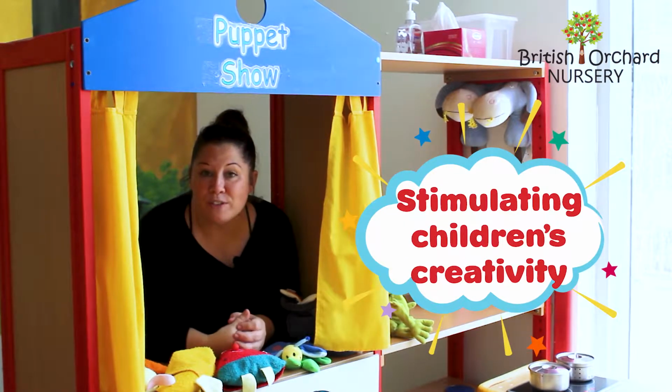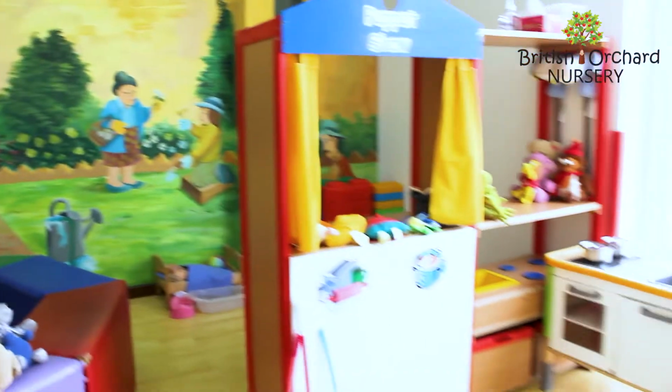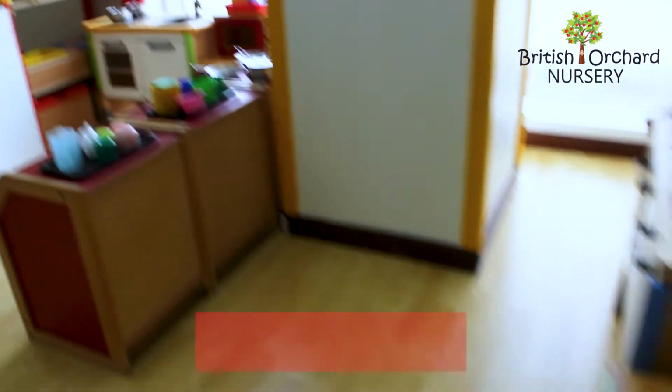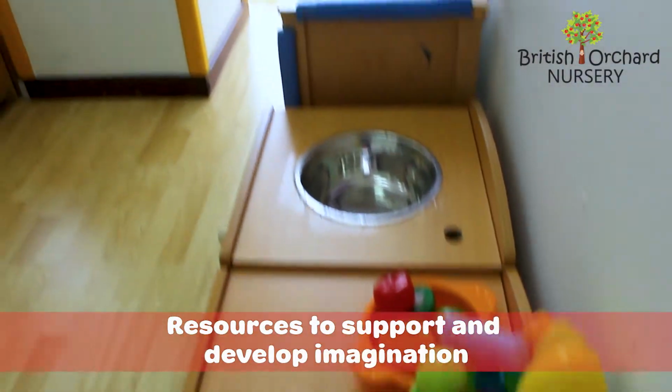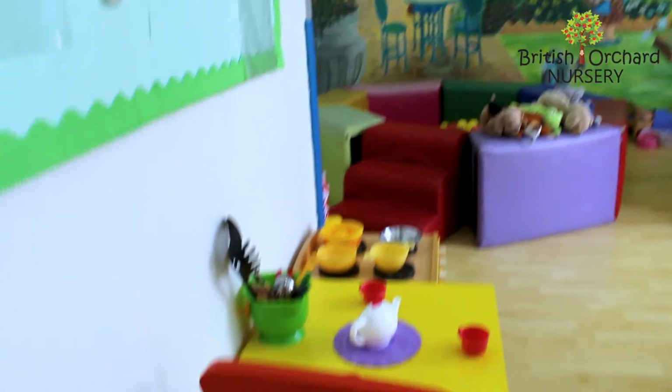Here I am in another one of our specially designed role play areas. In here we have lots of different equipment, including this gorgeous puppet theatre. The children love to come and explore their role play skills here. Role play is vitally important for a child's growth and development. During role play, children are able to develop skills and understanding of the world around them.